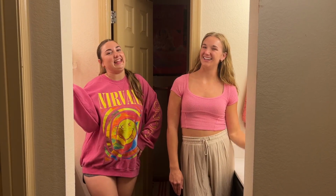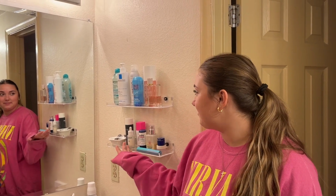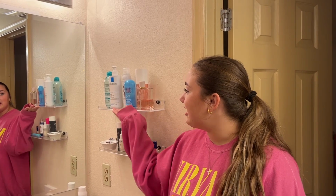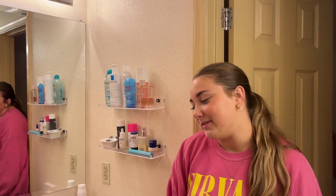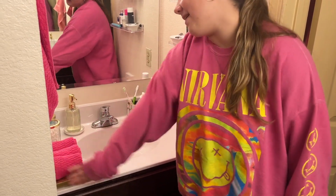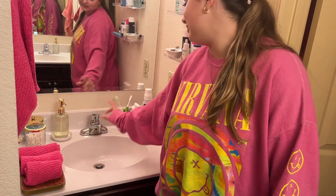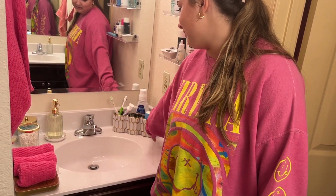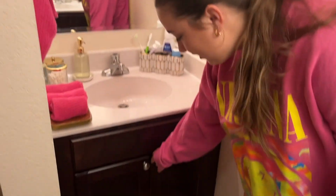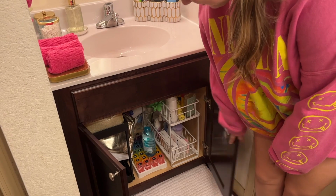This is our vanity. Okay, so first off, I have these acrylic shelves. This just has my daily skincare and my scents, deodorant, perfume, all that fun stuff. And then this I got at Home Goods, but I painted the rim gold, so it'd be cute. My little hot pink hand towels, and then our soap, floss, Q-tips. This is all my stuff in it. And then down here is kind of a mess, but I have these pull-out trays and whatnot. And then just my medicine cabinet.